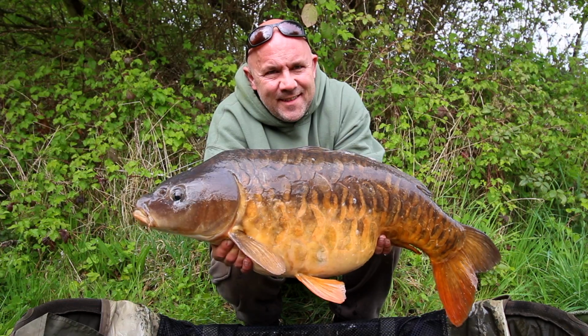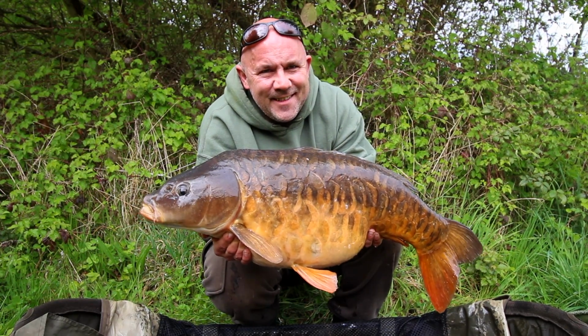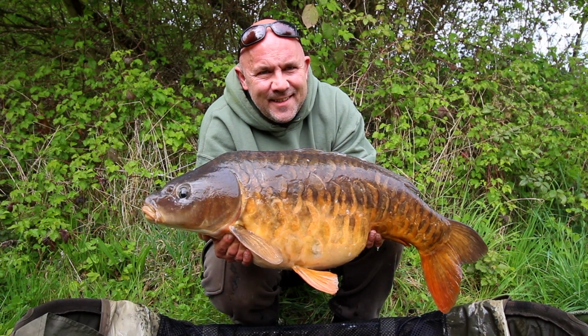Well, we're back at the Syndicate Lake in Kent. Back after my last trip down, where I had that beautiful 27 pound plus fully scaled. What a fish that was, epic fish that. You know, blew me away. So I had to get back down here for another session, use my nights up before we go to pastures new.